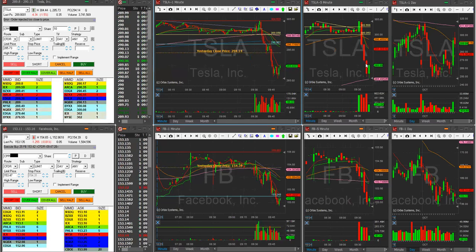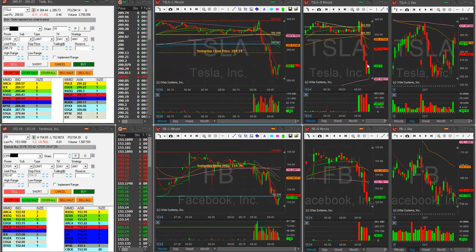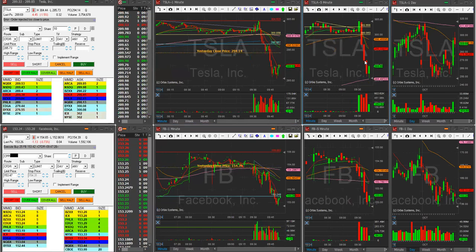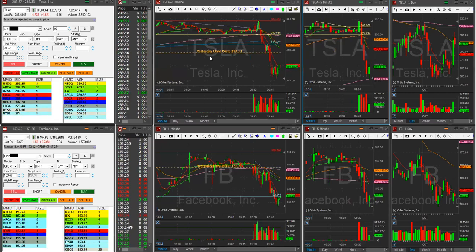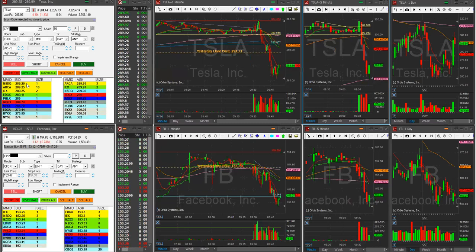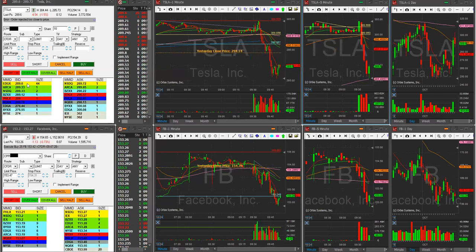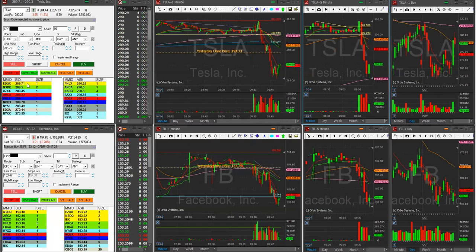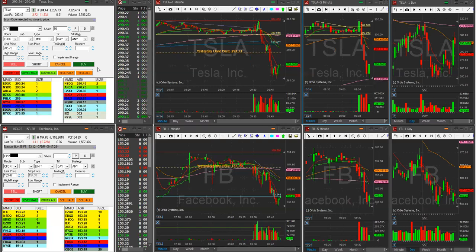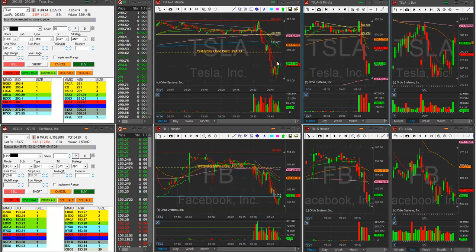Like three massive 5 minute legs, man. So a retrace is definitely called for here. 291.5. Massive green volume. Up and over. Yeah.